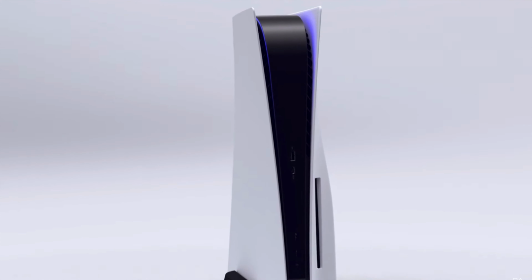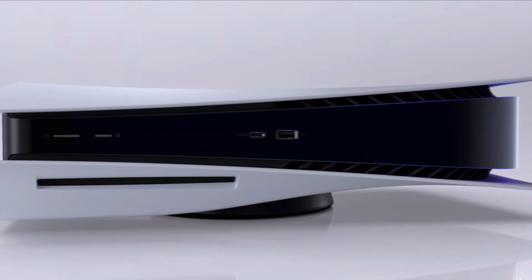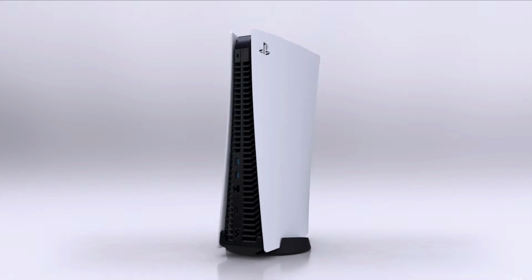And today was such an amazing day because we finally got the price reveal for the PS5 and the PS5 Digital Edition. I was not expecting that. I was really hoping for it, but I did not expect that.